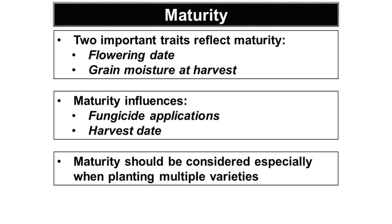Because if you have 2 of them, they're both flowering on the same day, you've got a lot of ground to cover, right? If you've got a 2-day window to spray, you've got a lot of ground to cover. Having different maturities is a way to kind of spread that out a little bit. It's a way to spread risk.